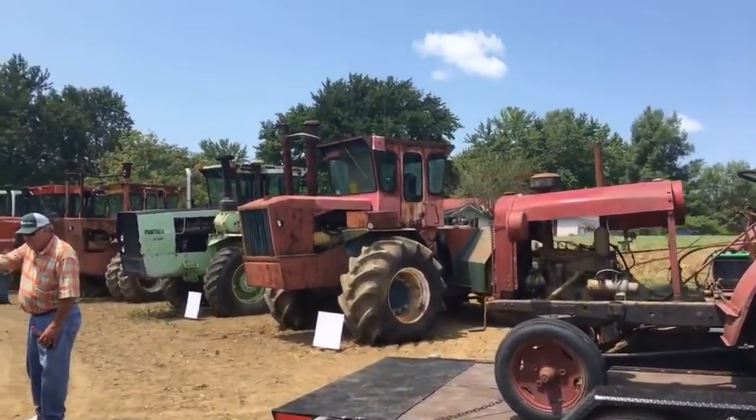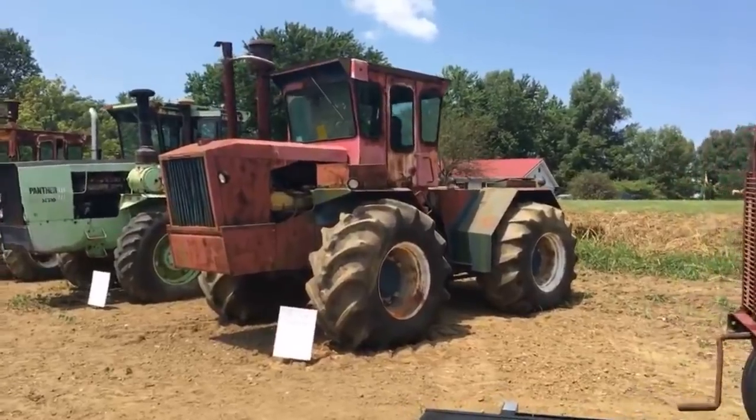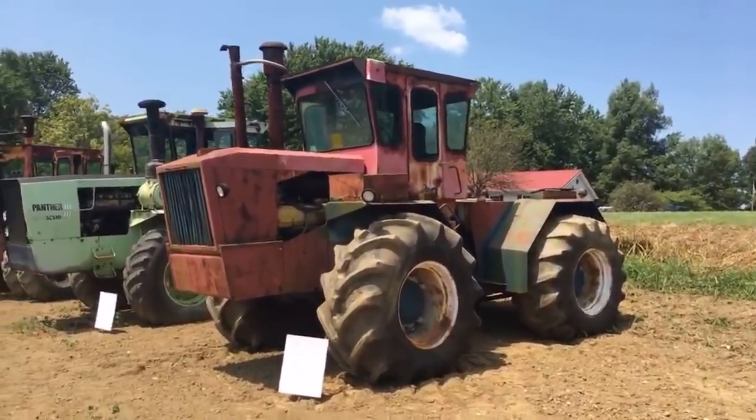So here's a Stars and Stripes Steiger. This is a Tiger 2. There are only 37 painted in red, white, and blue, and we'll see another Stars and Stripes here. That's a Series 3 a little later. But 37 of these red, white, and blue tractors were made.